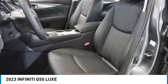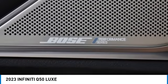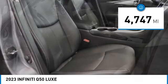The engine block is crafted out of aluminum alloy to help reduce weight and increase responsiveness, giving you incredible power and a truly thrilling drive, and is priced below $40,000. This vehicle has less than 5,000 miles.